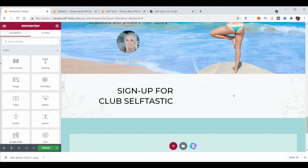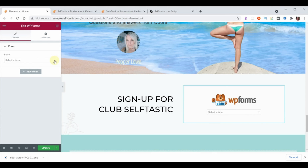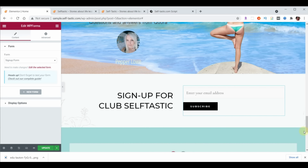If we type in this box, WP Forms, we come up with two choices. This is the one from the company itself, WP Forms. We'll drag that in the box. Now over here, or over here, we can select the form. So we'll go in here. We want to choose Sign Up Form. And now it looks the same, but it's more correct.